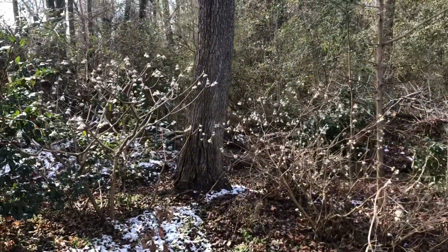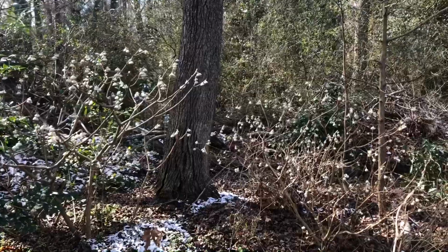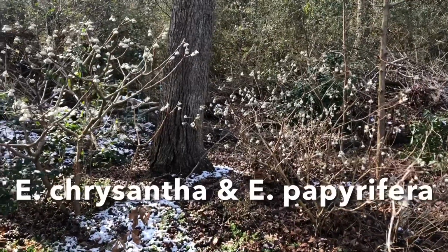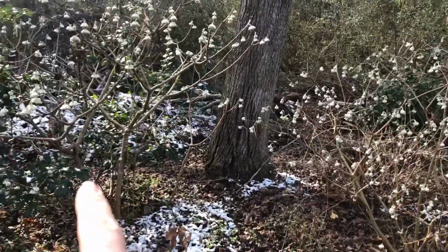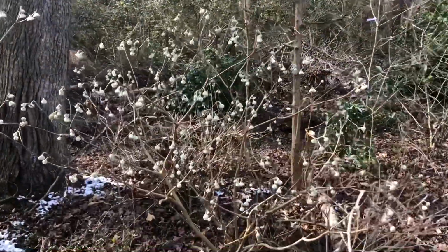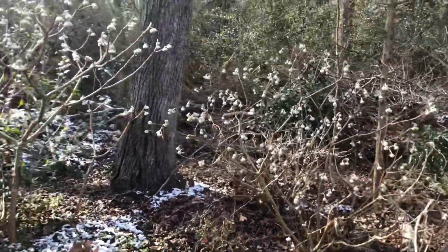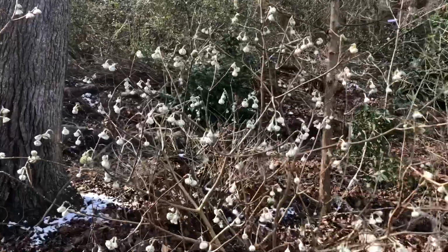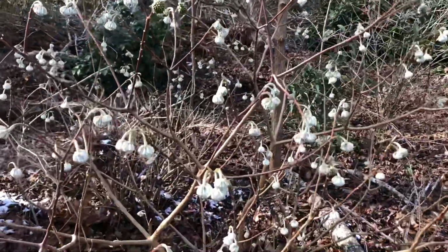Now I know I've shown this before in garden tours, but because this is a video all about Edgeworthia, I wanted to show you the difference between these two variants or possibly different species. Right here is Edgeworthia chrysantha. This is what I call Edgeworthia papyrifera. You can see overall the plant is significantly smaller. These were planted at the same time back in January of 2011, not 2010.